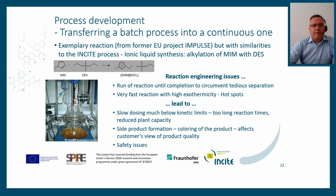And you see, when it's done in a batch process, you have to run the reaction until completion to circumvent tedious separation. It's a very fast reaction, typically with high exothermicity, so you can end up with hot spots. And this leads, in batch processing, to the need to dose slowly, much below the kinetic limits, and that means too long reaction times and a reduced plant capacity. Then, due to the hotspots, you might end up with side product formation and a coloring of the product in this case, and this affects the customer's view on product quality.